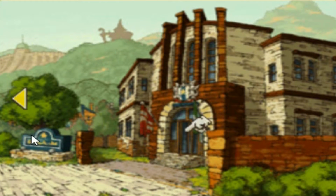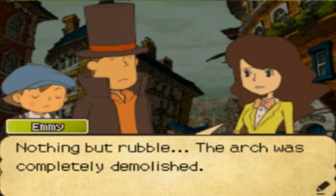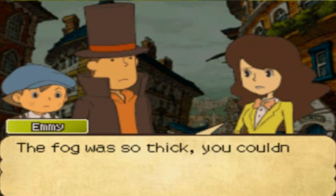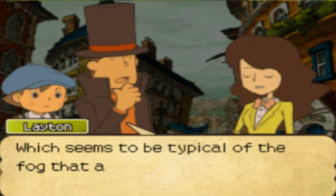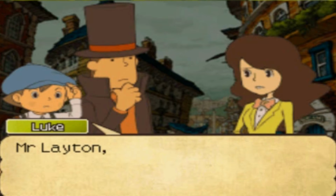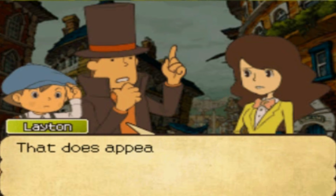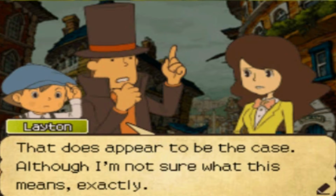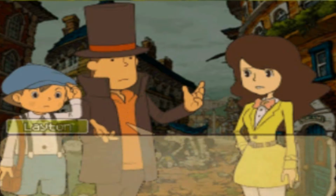Okay, so let's head back there. Nothing but rubble. The arch was completely demolished. The fog was so thick you couldn't see 2 inches in front of you. Which seems to be typical of the fog that accompanies the Spectre. Mr. Layton, are you saying that the Spectre somehow creates the fog? That does appear to be the case, although I'm not sure what this means exactly. Maybe we should spread out and search the area.